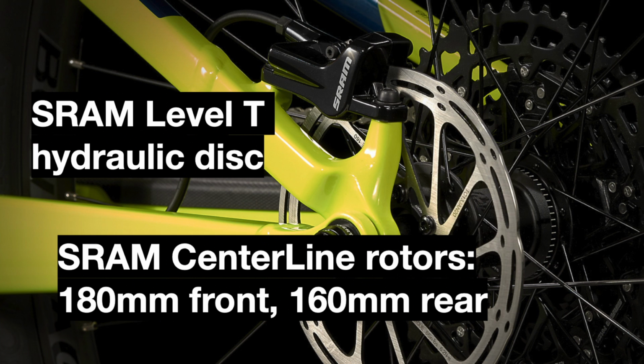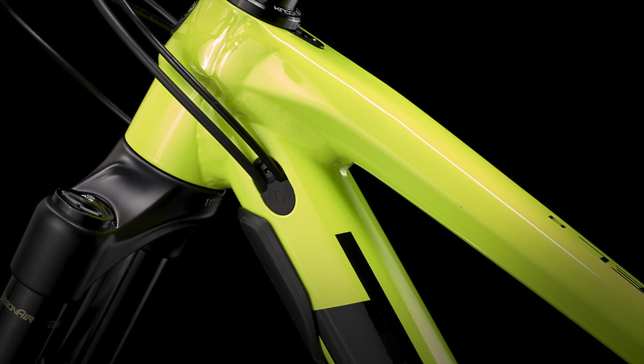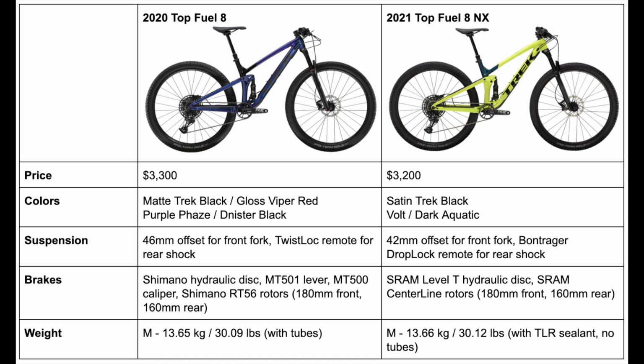Both of these brakes use 2-piston calipers and should perform similarly in terms of stopping power, though their individual feels will be slightly different going from Shimano to SRAM. And those are actually all the changes for the Top Fuel 8 from 2020 to 2021, besides the weight, which I will cover now. The 2020 bike weighed in at 13.65 kilograms or 30.09 pounds with tubes installed, while the 2021 bike weighs 13.66 kilograms or 30.12 pounds with tubeless sealant installed instead of tubes.